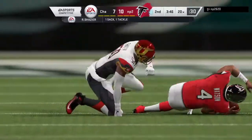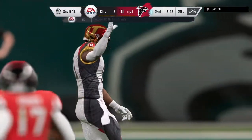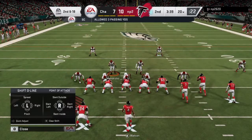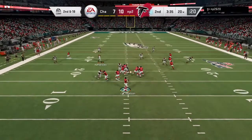Under pressure now, Watson, and down he goes. Ryan Shazier got in that time, the first-round pick of 2014. So that complicates things a bit here. 18 yards to go now on 2nd down.